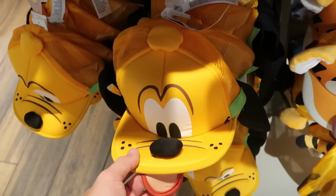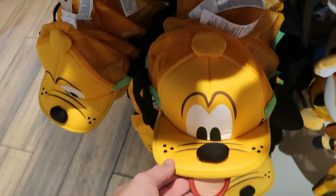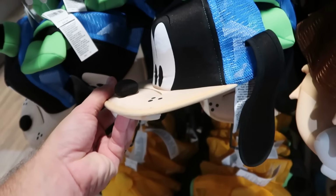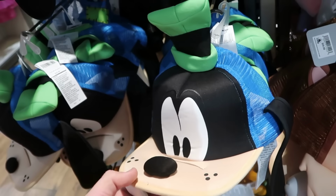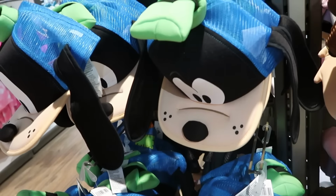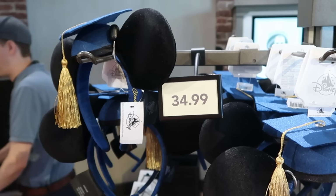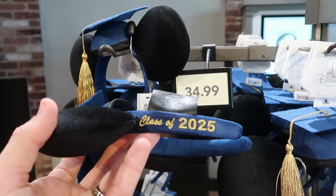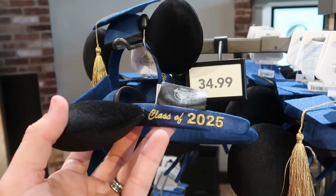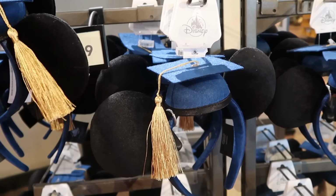Next to that, we have Pluto with his big floppy ears and then his tongue sticking out. And then right up ahead is Goofy, again with the big ears. He has his hat on top with his tooth sticking out for only $30. And perfect if you do know anybody graduating the class of 2025. They do have two brand new pair of ears. These have the embroidery for class of 2025 with the tassel, $35 a piece for them.